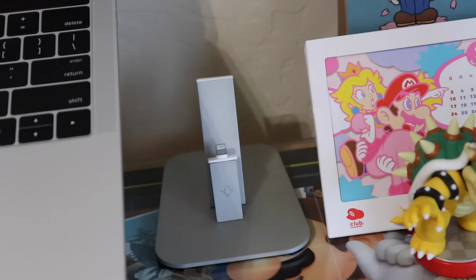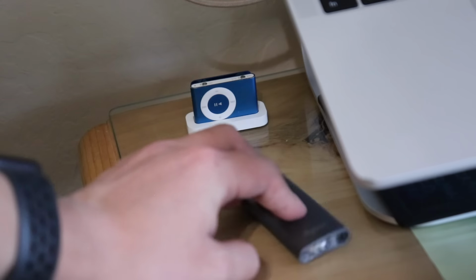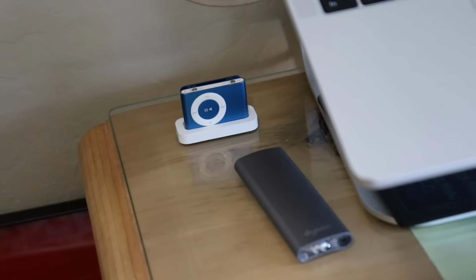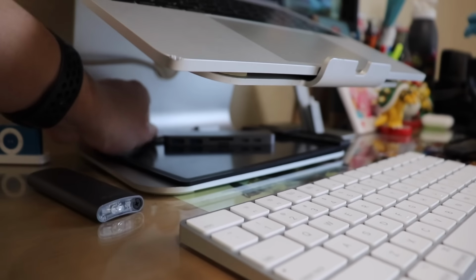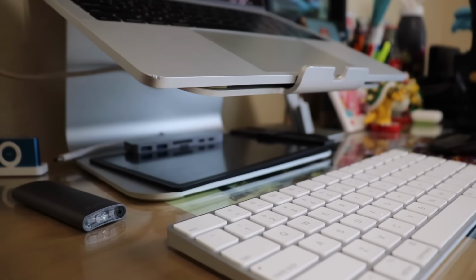An older 12th South iPhone dock. I really like 12th South. The Dyson fan heater remote and an iPod Shuffle I put here just for the lulz. I don't use it. Does work though. Under the MacBook stand are some dongles. Ugh. Also a board I use for writing down video ideas sometimes.